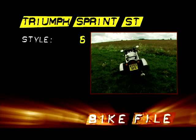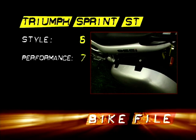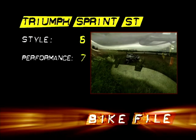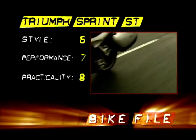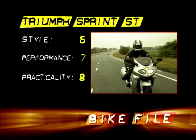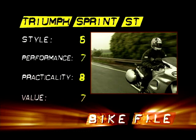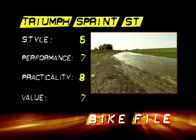Styling, it's 6 out of 10. This bike is definitely in desperate need of an update. Performance, 7 out of 10. No real top-end rush, but plenty of usable power. Practicality, 8 out of 10. Very comfortable bike to ride and a decent amount of weather protection. And for value, it's 7 out of 10. For not much more, you can actually get state-of-the-art styling.